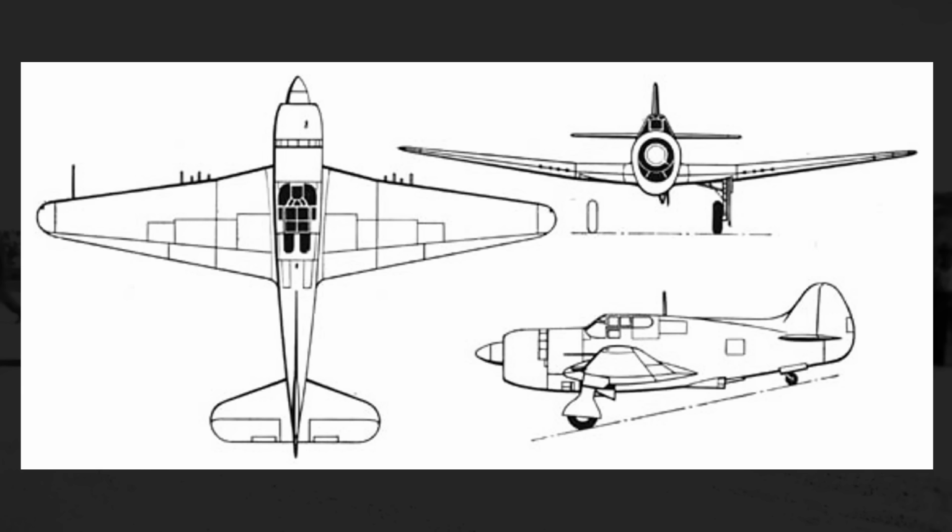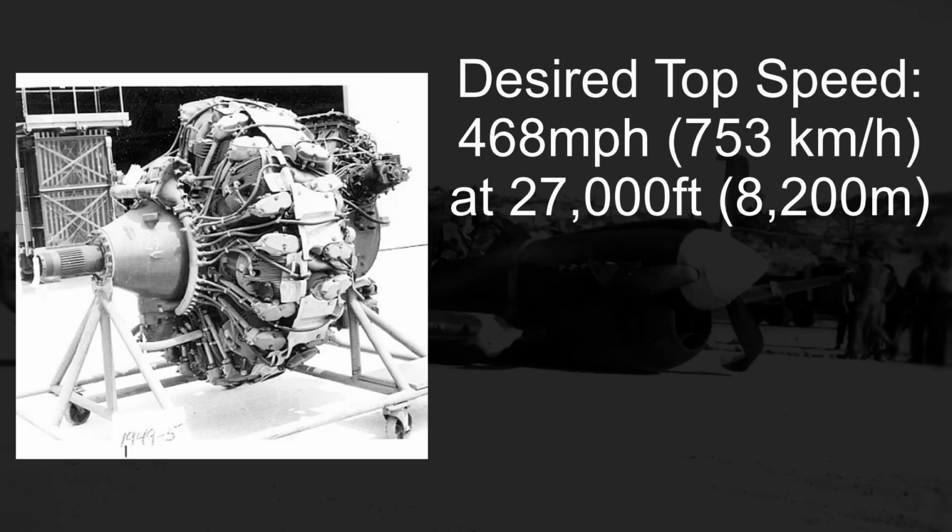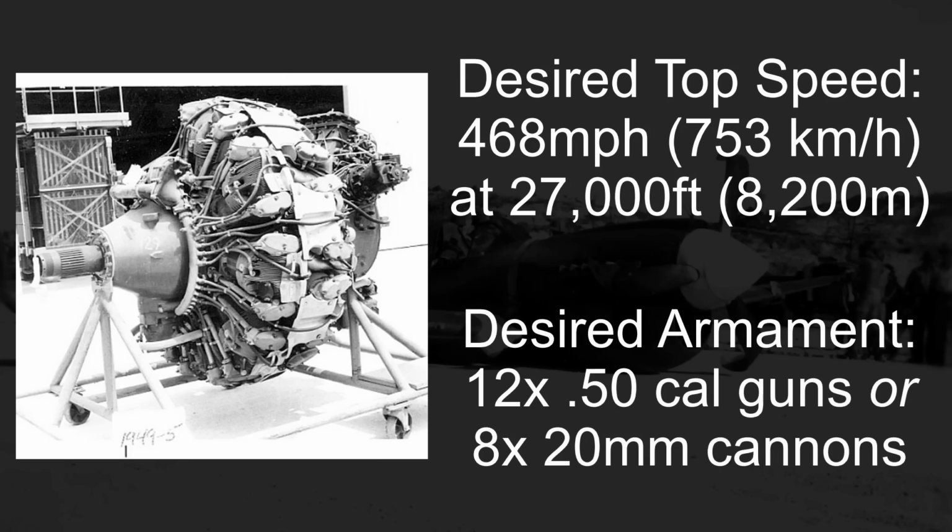fighter that fit that engine requirement, and also subsequent requirements that the Army added later that made the proposed aircraft a truly terrifying plane. In addition to the R-3350 engine with 2,300 horsepower, the Army wanted a plane that had a top speed of 468 miles an hour at 27,000 feet, with a pressurized cockpit and an armament of 12 50 cal machine guns or 8 20 mil cannons, which, if it was implemented, would make this design probably the most powerful fighter seen in the entirety of World War II.